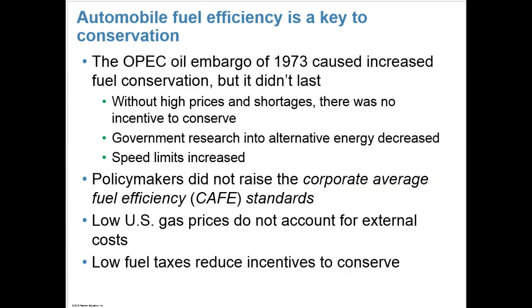Automobile fuel efficiency is key to conservation. The OPEC oil embargo of 1973 caused increased fuel conservation, but it didn't last. Without high prices and shortages, there was no incentive to conserve. Government research into alternative energy then decreased, and speed limits increased. Policymakers did not raise the corporate average fuel efficiency, or the CAFE standards. Low U.S. gas prices do not account for external costs, and low fuel taxes reduced incentives to conserve.